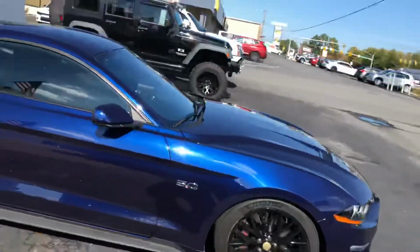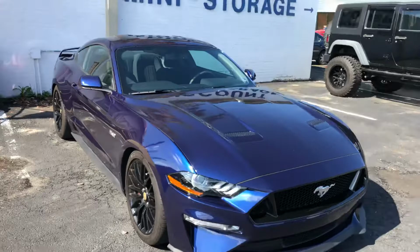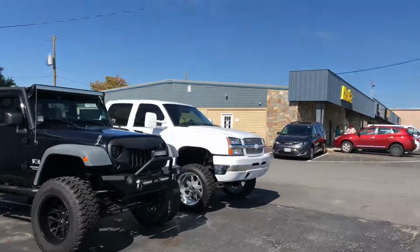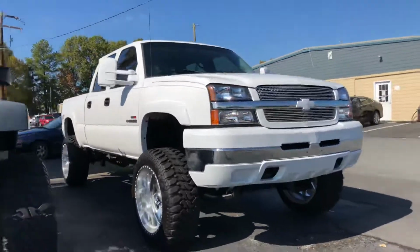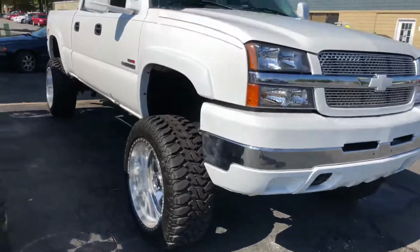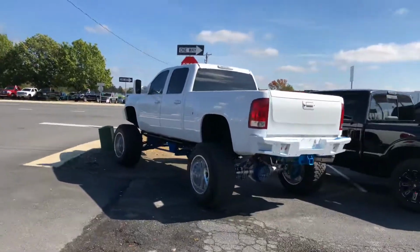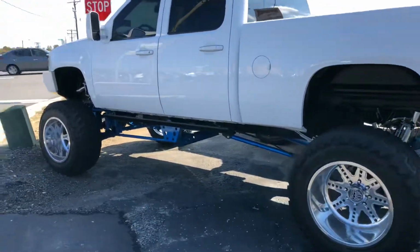Just giving you a glimpse of what we have on the lot this week. Quick rundown. This is the Ford Mustang Burger that you saw in the last video. Nice kick-ass Jeep Wrangler. The beautiful Duramax on forces. Awesome, awesome truck. Really clean. Super, super nice. The Monster Truck Show Truck. 2011 Duramax on specialty forges.